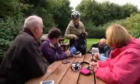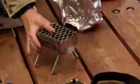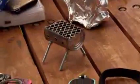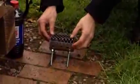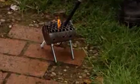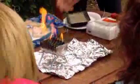So, veggie sausage, buns, ketchup. Wait for it. Pièce de résistance. Ooh. Oh, that's so cool. Homemade bean can barbecue. The first test for our tiny barbecue was to see how easy it was to light the charcoal. We have a flame. I'm really impressed. That's a proper flame, isn't it?